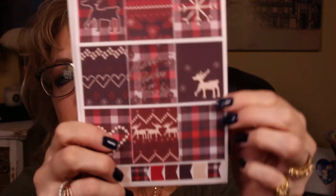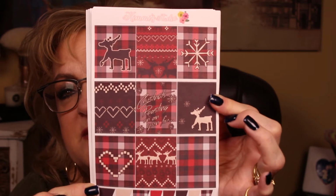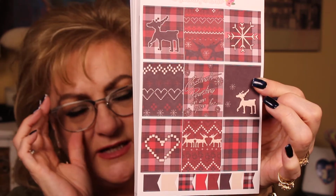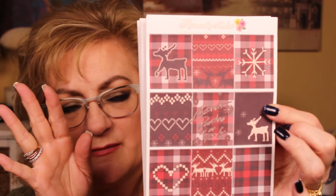Again, this says chestnuts roasting on an open fire. Obviously, it is a song from the Christmas time. But again, this can be wintry without being Christmassy. It's kind of that buffalo check, which I did, and I did a woodland tree in our sunroom this year, which has really turned into a family room. There's no big palm trees in there or wicker furniture. It's just a family room now.